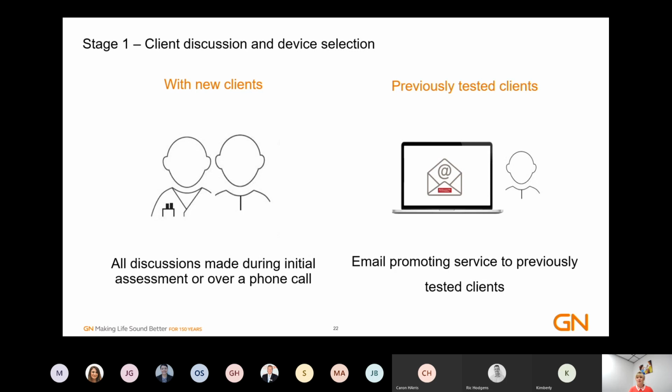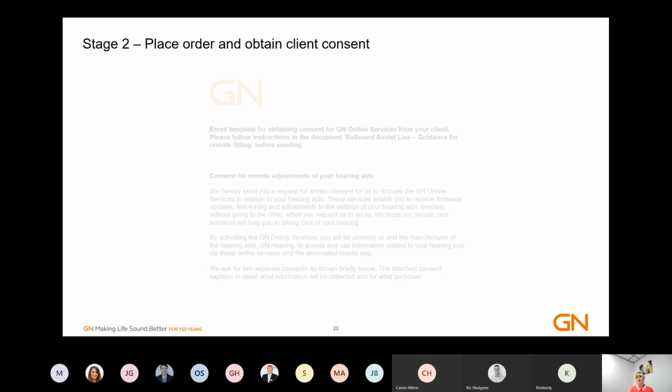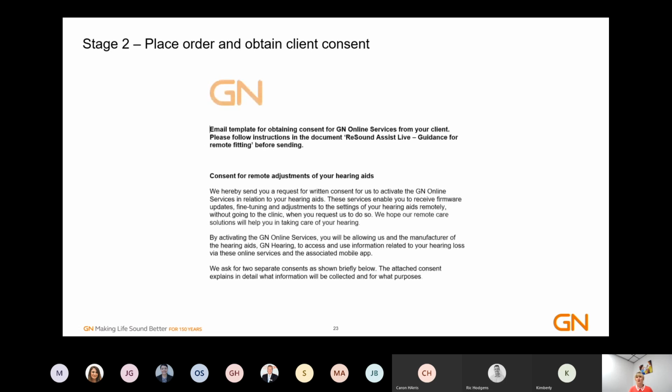This could be using some sort of marketing campaign on your current database to advertise this new technology. We can maybe search for people who were tested within the last year, for example, but didn't go for devices, or potential clients who are ready for potentially new devices. The next stage would be making sure we have that consent, so either a printout that's signed face-to-face or done via email.